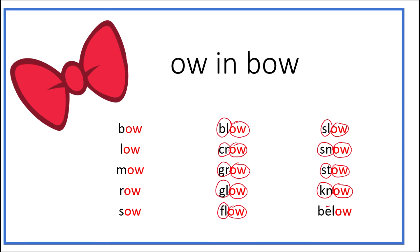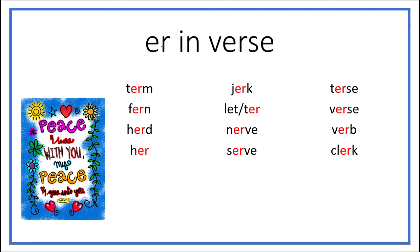And the last one we're going to go over today is er in fern, er. So we have t, erm, term, f, ern, fern, h, erd, herd, h, er, her, j, erk, jerk. And here we have a two-syllable word, let, ter, letter, n, erv, nerve, s, erv, serve, t, ers, terse, v, ers, verse, v, erb, verb, and an older special sound here, cl, and then we have cl, erk, clerk.